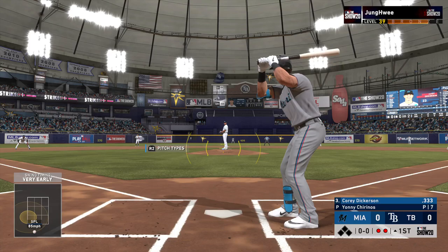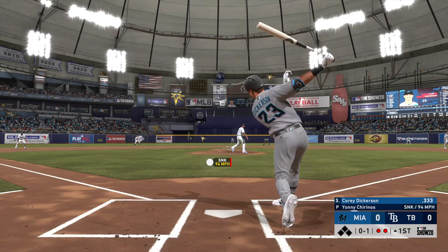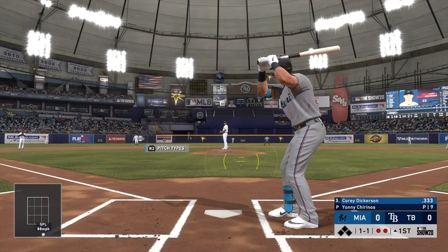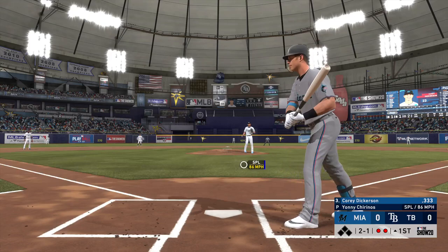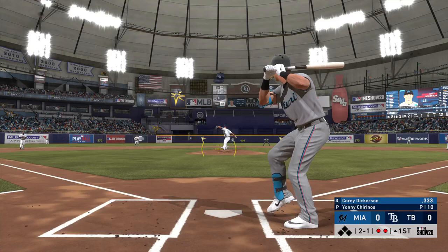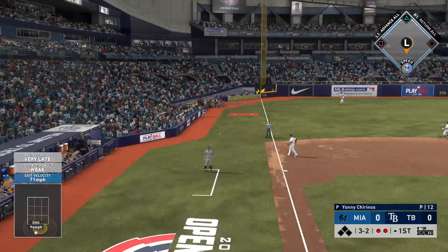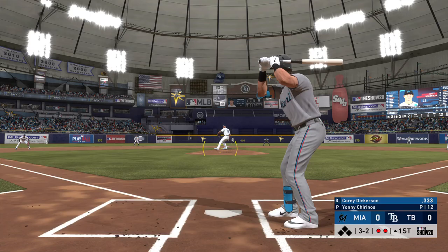From the stretch. No contact on the sinker there, and he's behind 0-1. In my opinion, one of the toughest pitches in the game to square up. Just a heavy sinker with good downward action. 1-1 the count now. Lays off the splitter that time, and it's two balls and a strike. 3-1 to the Marlins left fielder. Good job to work the count and put himself back in the driver's seat. Started off with one strike, and now he's got the count in his favor, 3-1. 3-2 pitch. He loses him on ball four.